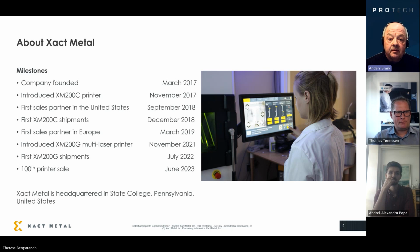A couple of years into the 2020s, they introduced the XM200D, which is a galvanometric controlled 3D printer, and started to ship that in July 2022. One of the first ones actually went to the Southern University of Denmark, which we'll hear a lot more about later. By June 2023, they had sold 100. The 100th printer was sold, and by the end of 2023, they had delivered over 150 printers. Next, please.